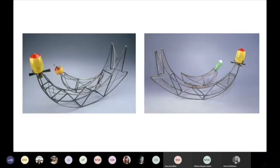So as you can see, many of my sculptures take on human characteristics and attributes. And here's a more joyful human story. This pair is called Mama and Papa. Mama is on the right.